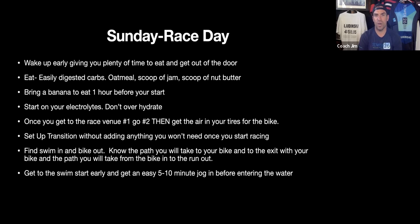Once you get to T1, make sure you hit the porta potties as soon as you can. Make sure you have your tires full to the PSI of your choosing. Make sure you set up your transition without anything that you don't need. So you're setting up your bike transition in the morning. All you need is your shoes, your helmet, sunglasses. That's it. And your nutrition should be on the bike.